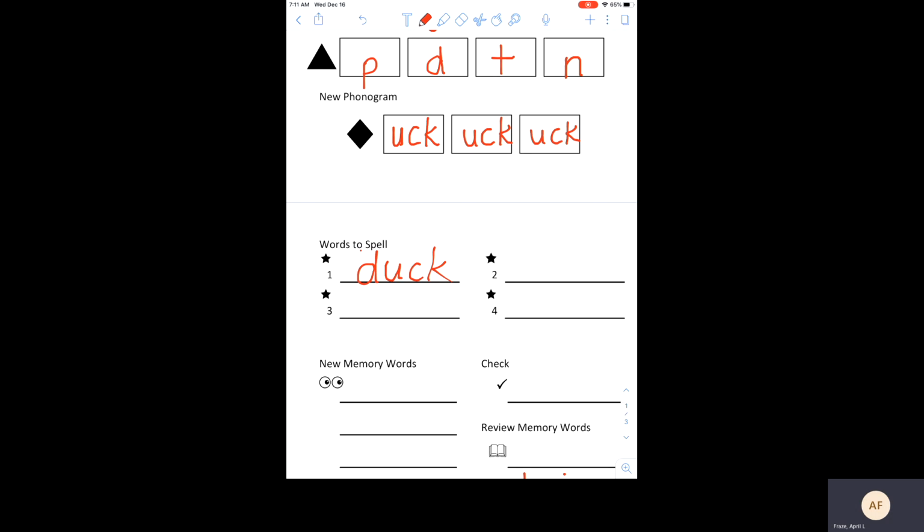Spelling word number two, luck. It takes a little luck to do things well. Luck.